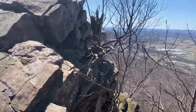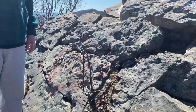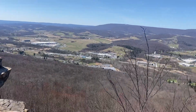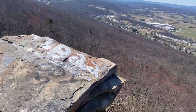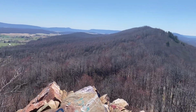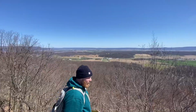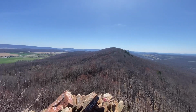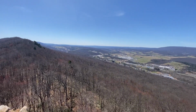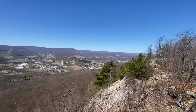So here we are climbing to the top. I don't know how secure these rocks are. They're somewhat secure, as long as I don't drop my phone or do anything crazy. Man, good views up here. Beautiful. This is a really cool hike and probably underrated. I don't think it gets that much attention.